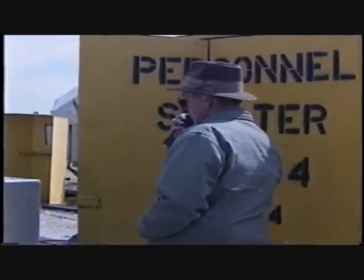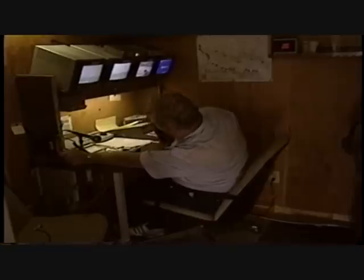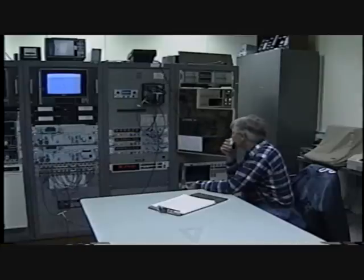Turn it over, U-18. Up 2-4, 2-4 Alpha, 1-4, 1 Romeo, 103, 1 Delta. Stand by. Round 26, 3, 2.